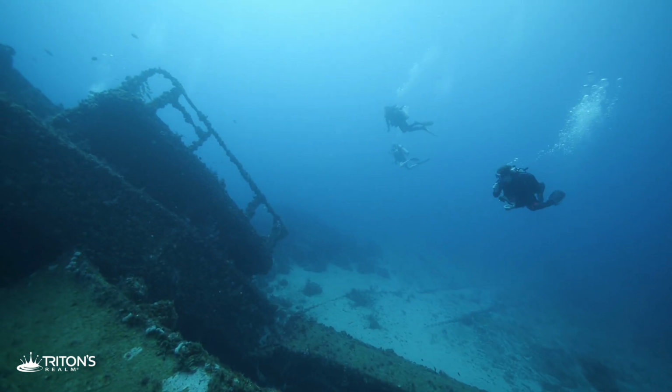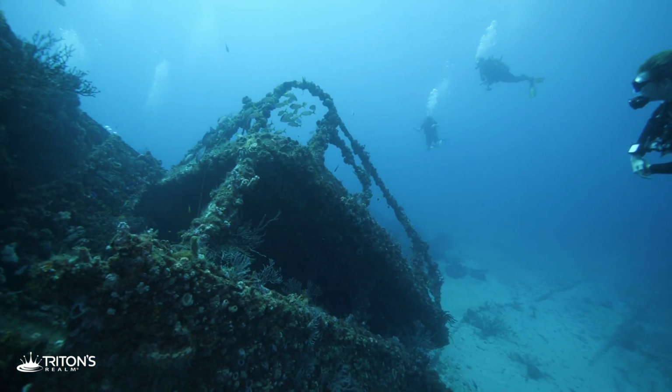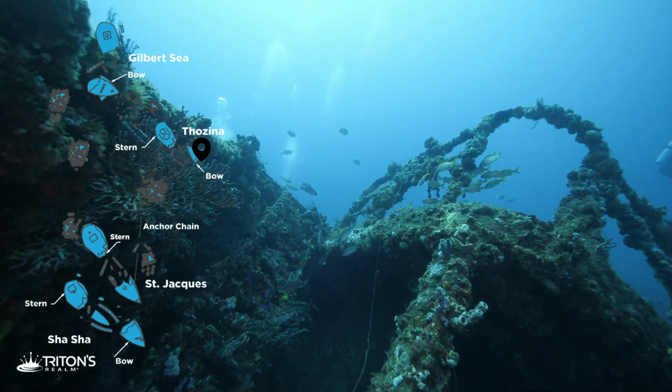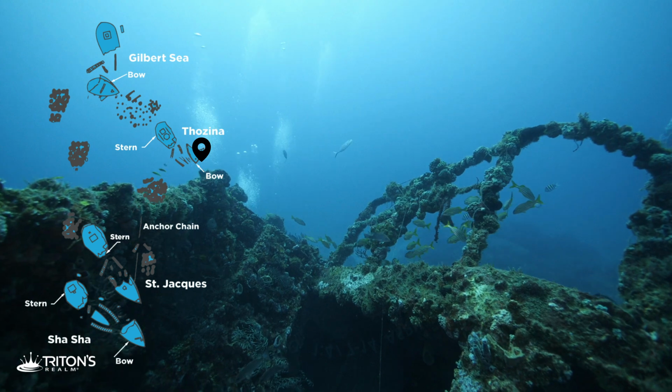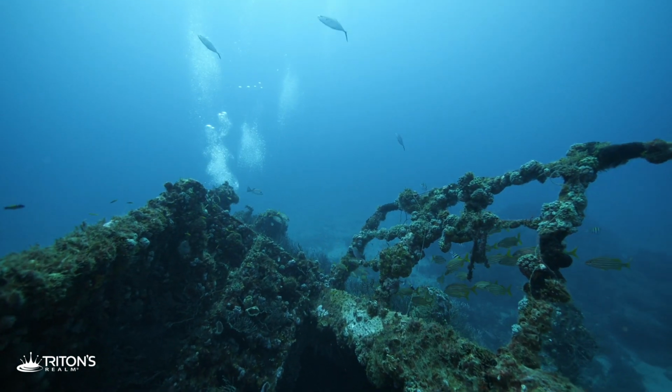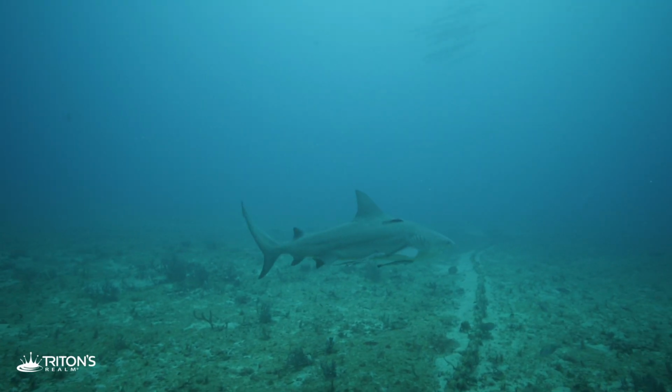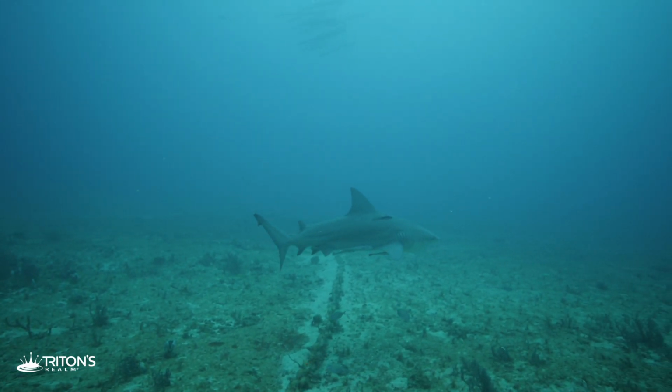The mild current was a blessing and a curse for us here. It allowed us to slowly explore 3 wrecks, but was not strong enough to carry us all the way to the 4th. But the nice slow dive did give us time to hang out with some bull sharks, which was absolutely incredible.